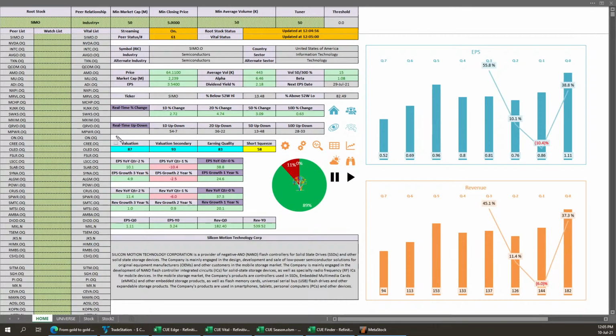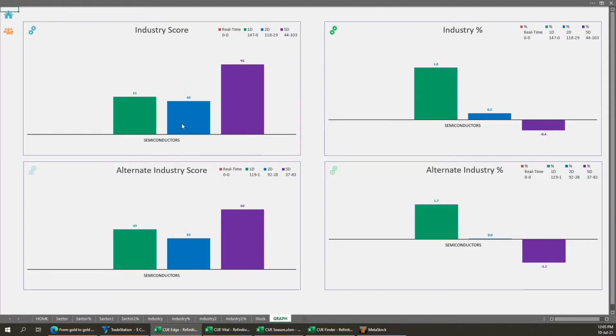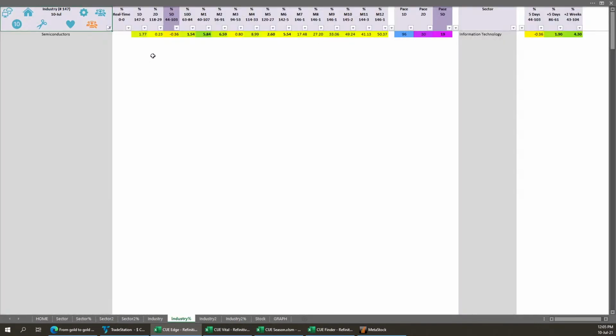Great fundamentals. Not only 3-star, more than that, undervalued with earnings growth, also revenue growth. On Friday, the industry peers were very bullish. On Friday, everything was bullish. If we see the relative strength, we see relative strength is not so strong. However, when the market is so bullish and if we see the percentage up move, semiconductors still went up by 1.77, 1.8% almost. So that's a good enough reason to buy.